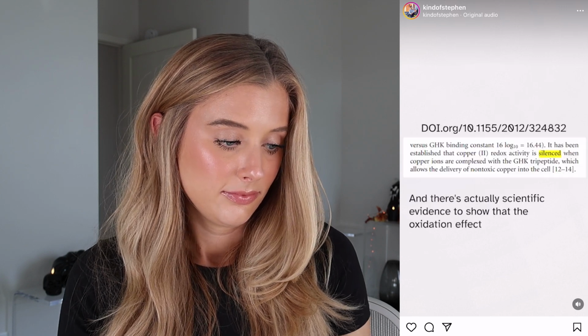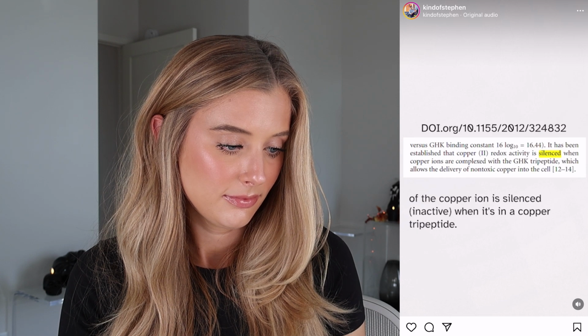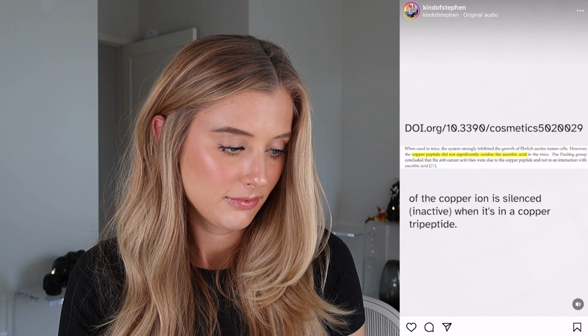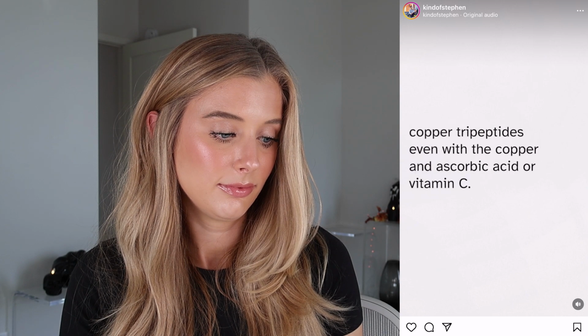And there's actually scientific evidence to show that the oxidation effect of the copper ion is silenced when it's in a copper tripeptide. So a solution of copper ions where they're bound to copper tripeptide are not going to act the same way as a solution of copper ions. At least from my perspective, there's no strong evidence suggesting that you can't use copper tripeptides even with the copper and ascorbic acid or vitamin C. So what about the last one?